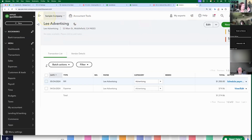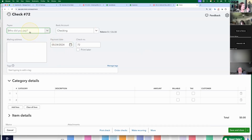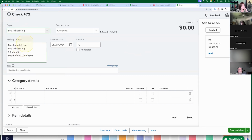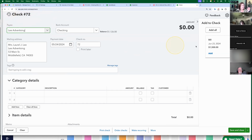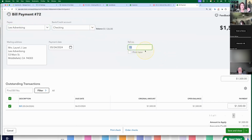Let me do the other way again. The other way again was to write a check, say that it was Lee, and add this. Okay, so right now I'm writing check number 72. See this right here? I'm going to add this and it's going to change it. It's no longer check number 72, it's bill payment 72. But that number 72 is what you're using to keep track of the check.